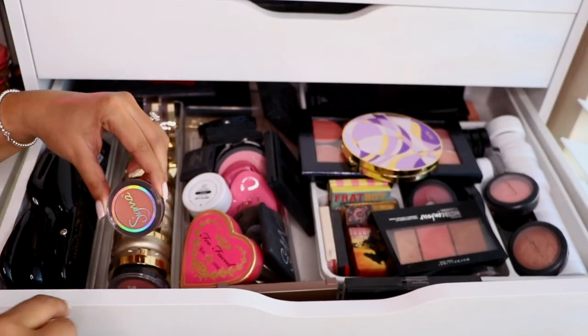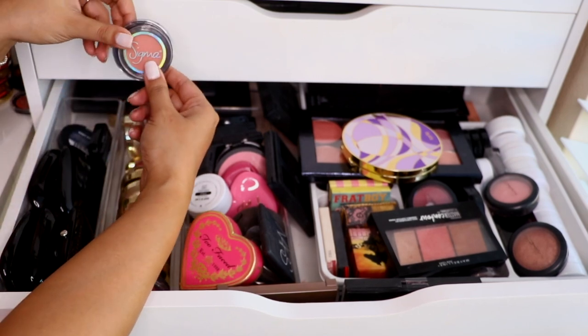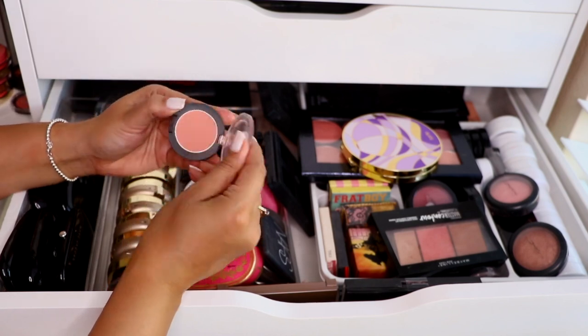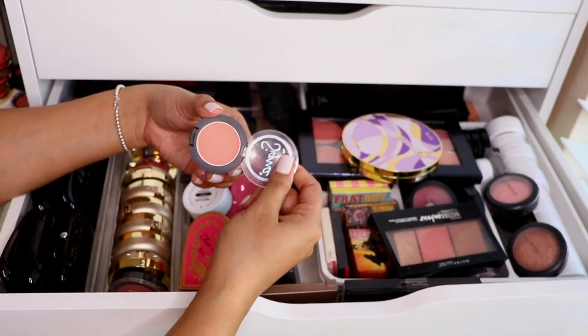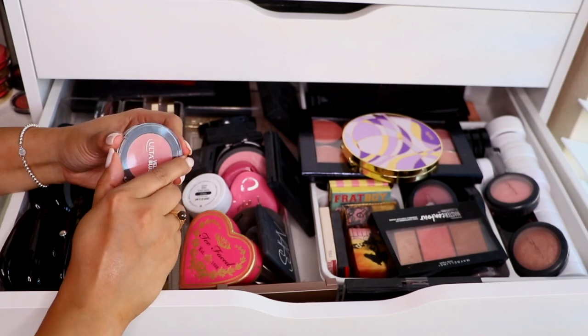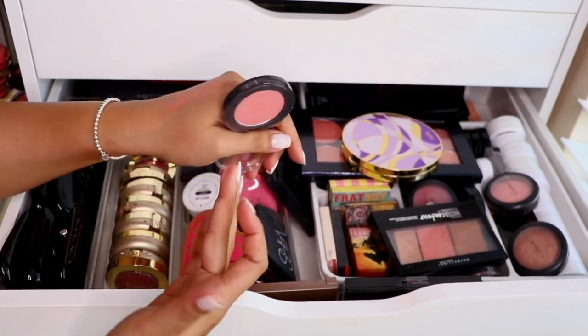Now, I thought that was the Ulta one, because the Ulta ones look like the same packaging except they're obviously larger. But this is a Sigma blush. Yes, I love Heavenly. I'm definitely keeping this one. It is one of my favorite blushes. It's just a perfect everyday blush. Definitely keeping that one. Oh, here's the other Ulta one I was talking about that I've used. I really love this one as well, Melrose.